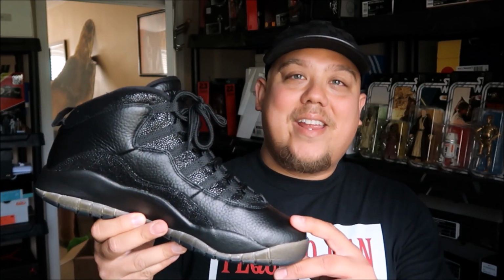Another hype shoe were the OVO 10s. I mean, you know, it's a nice pair of kicks. I like the other colorway better. Do I have the other colorway around me? I don't, but I do have that sneaker. I definitely do have it. But either or, OVO colorways are super hyped, and not much of a story behind it. I lucked out online, and that's that.